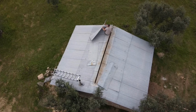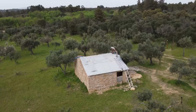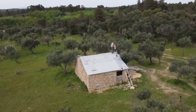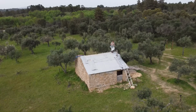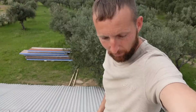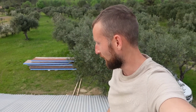With the last top panel removed, we were getting closer to taking away some of the bigger panels. So I've took the middle part of the roof off now. That was such a satisfying job to take that off.